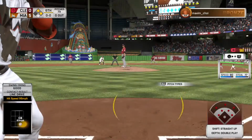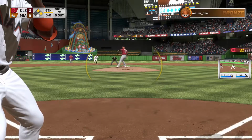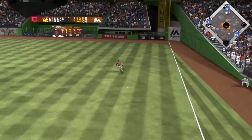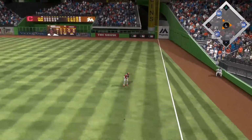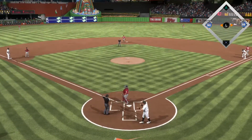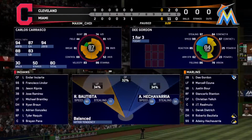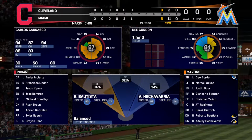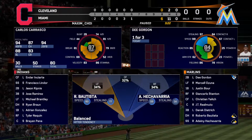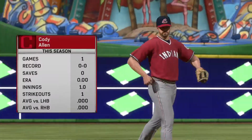Here's Echeverria now. He reached on a single last time and later wound up scoring. And here's a ball hit in the air. And this is going to dunk in out there. A base hit. The throw home. And he will beat the tag. Safe at the plate. And the run will score from second here as that breaks it open to a 6-0 lead. Cody Allen.